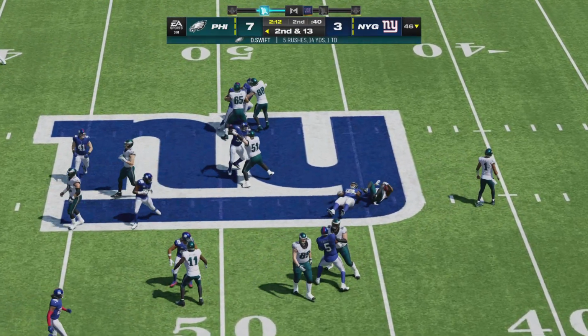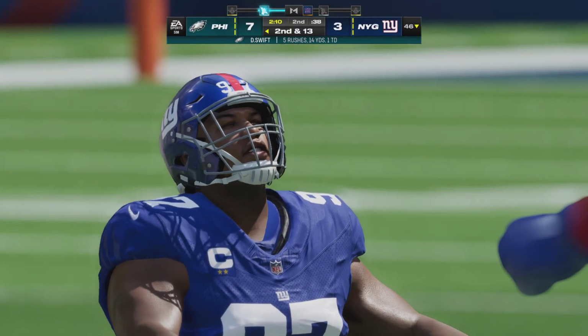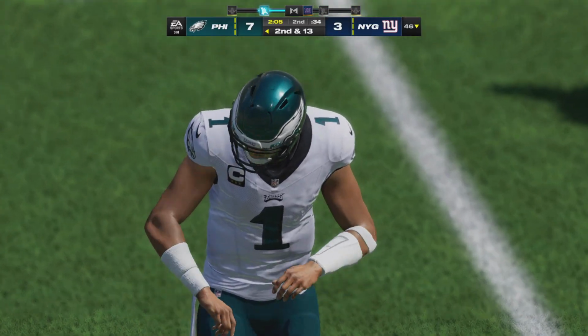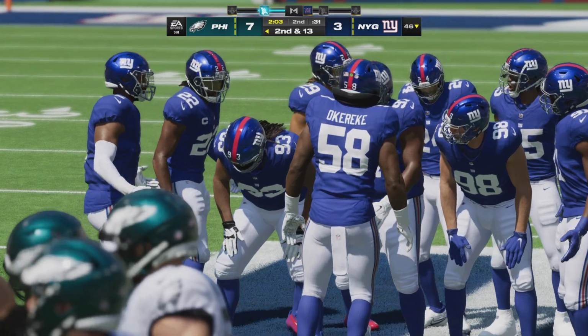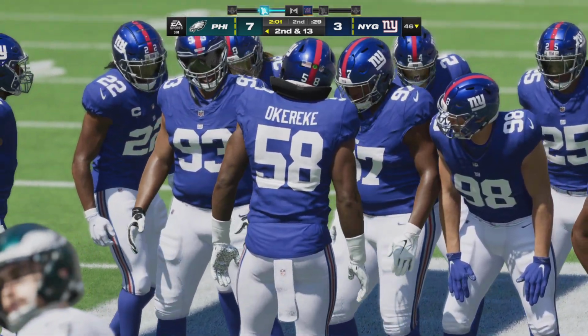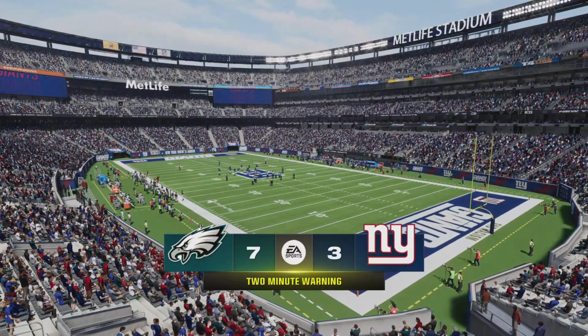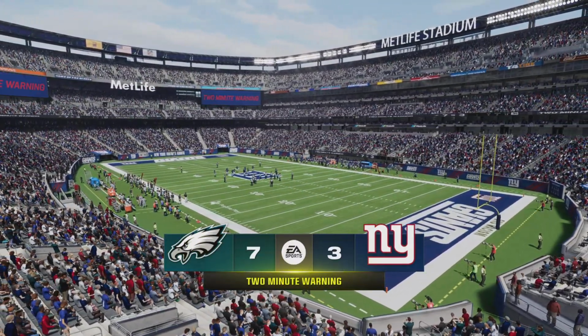Swift going to try up the middle. And the running lane's non-existent in this first half as they'll stop him behind the line. Dexter Lawrence finding his way through defensively for the stop. 2 minutes to play in this first half. 7-3 our score.